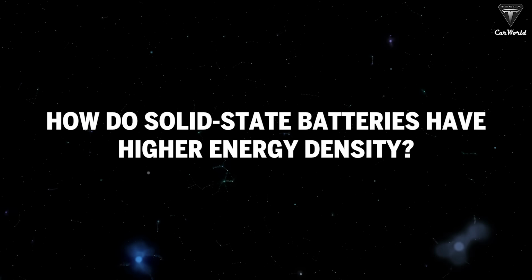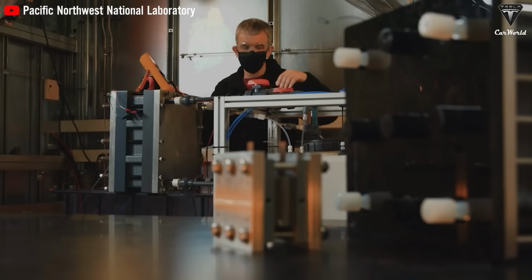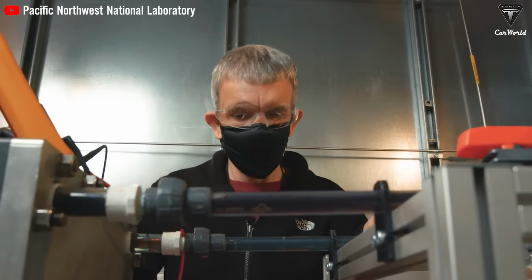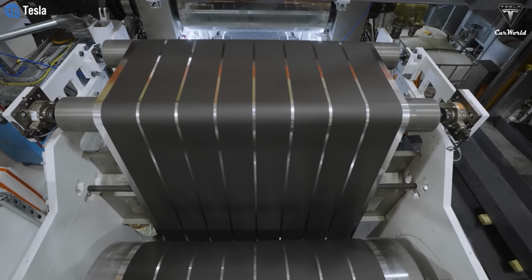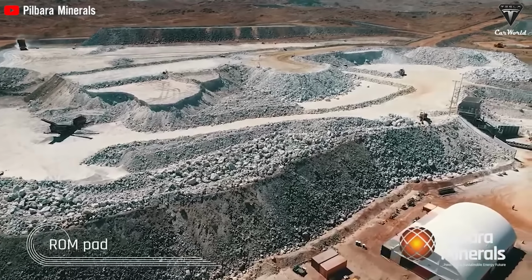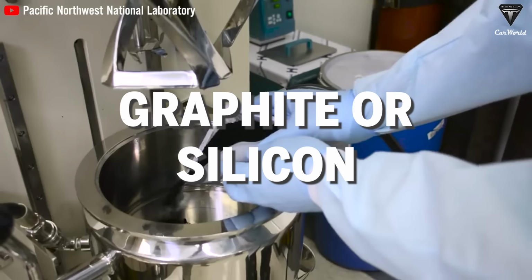So, how do solid-state batteries have higher energy density? The energy density of solid-state batteries is primarily improved through materials. You may not know that the anode electrode material of traditional lithium batteries is often lithium metal, and the cathode electrode material is made from materials like graphite or silicon.